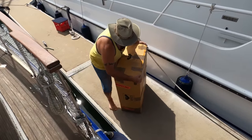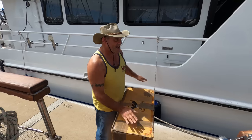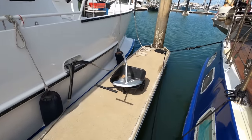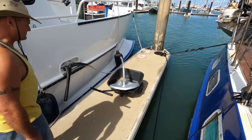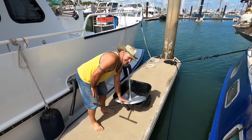Karl thinks it's Christmas. I do, because I got toys here and toys there. Ooh, a shiny new anchor. Everyone I walk past goes, ooh, that's nice. I want to pat it. They pat it. That's nice.